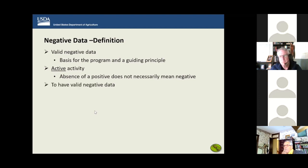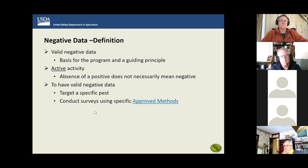And so to have valid negative data, it has to target a specific pest. Thinking about a lure and a trap for an insect, it would have to target a specific pest, or a pathogen would target a specific host. It would also conduct a survey using the approved methods, which the link is available here for all of those things. So feel free to access that.